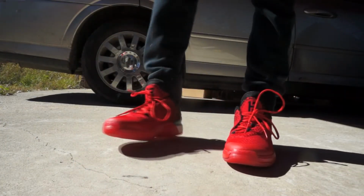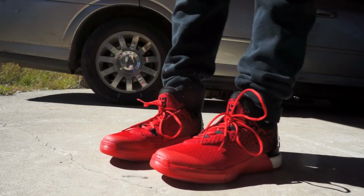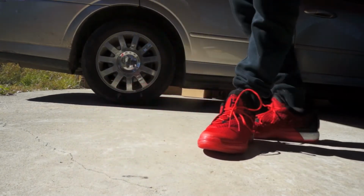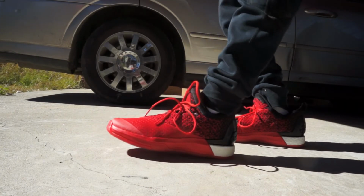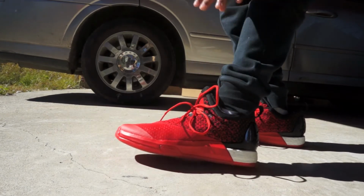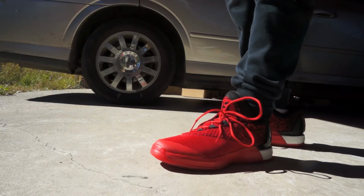All right, so getting into it. No eBay, I don't want to buy nothing. But getting into it, showing you what they look like on the feet. First impressions, they're really comfortable. And the Flyknit is a real thick Flyknit, so it looks like they're going to be able to take a pounding. Durability is going to last.